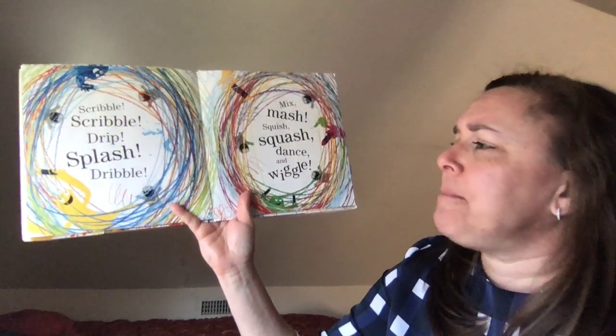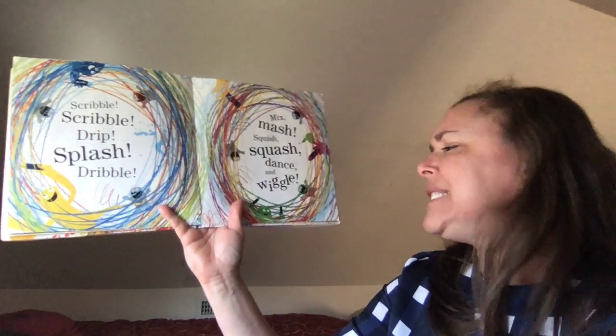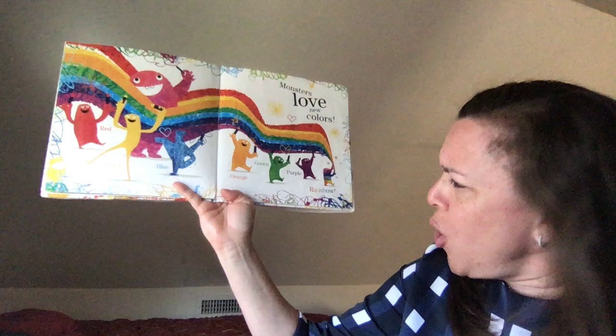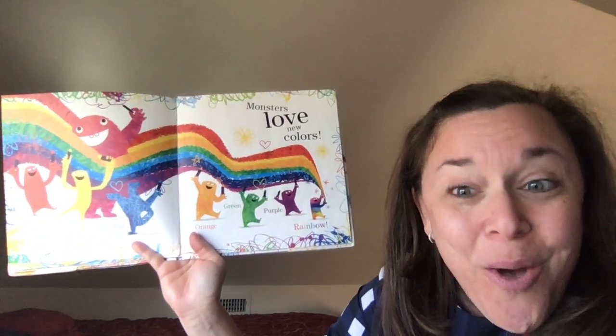Scribble, scribble, drip, splash, dribble. Mix, smash, squish, squash, dance, and wiggle. Is it happening? Red, yellow, blue, orange, green, purple, and rainbow!